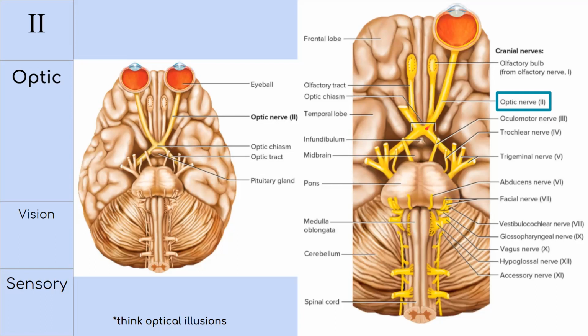So when you see trigeminal, there's three parts. The trigeminal nerve is a little bit easier to identify because you have these three nerves separating out of the original one. So when you see trigeminal, look for the one that has three nerves coming out of it, because that's where it separates into its three different parts of your face.